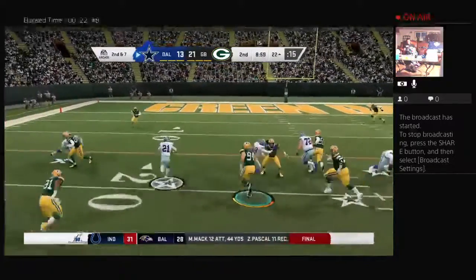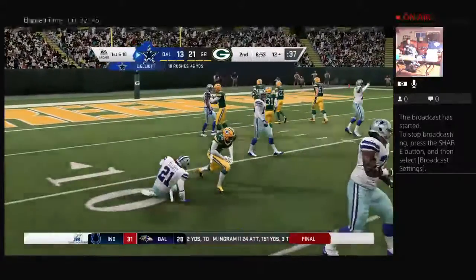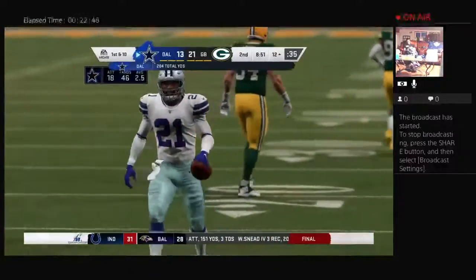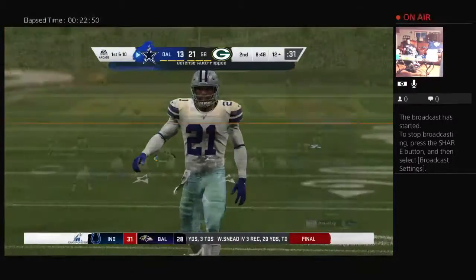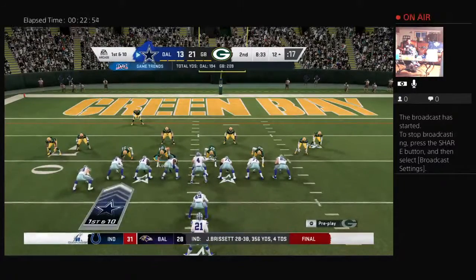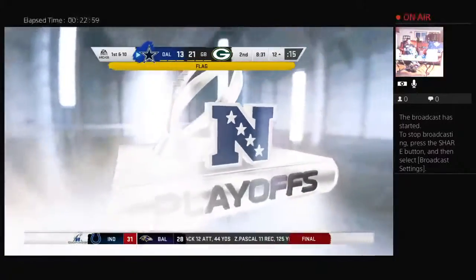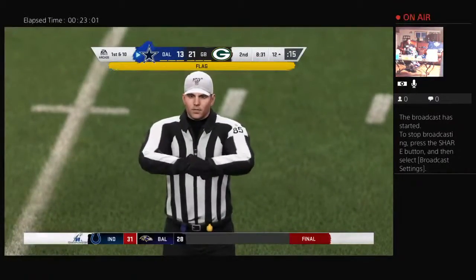On 2nd down, it's Elliott. Of the 10. Give him 10 there. Good enough for a Cowboy 1st down. They held him in check in the first half, but that's his longest carry of the game right there. So would this be the definition of fresh legs since he didn't get much done in the first half? Now he has a great opportunity. He's taking full advantage of it. Offense.